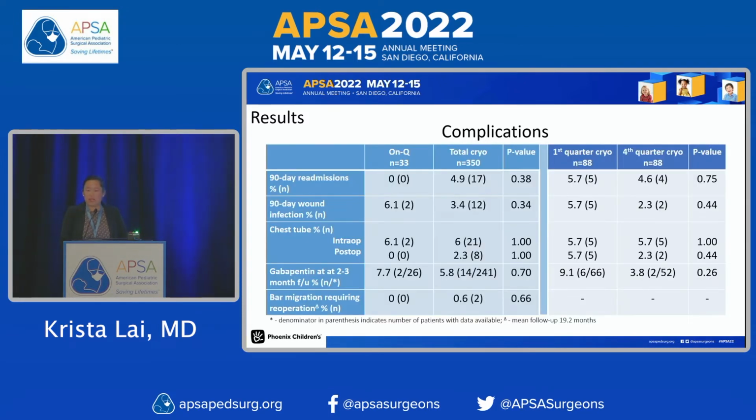Given this improvement in outcomes, we looked at our complications as well. Comparing the total 350 cryo group to the On-Q group, there was no difference in 90-day readmission or wound infection, chest tube placement, gabapentin use as a surrogate marker for neuropathic pain, and bar migration requiring reoperation. And this holds true when we compare our fourth and first quarter cryo patients as well.